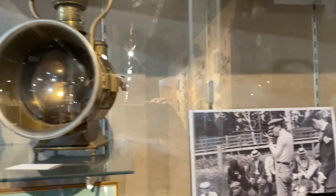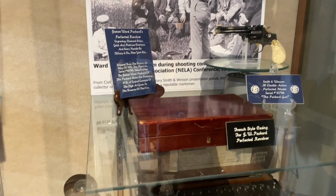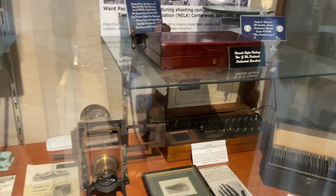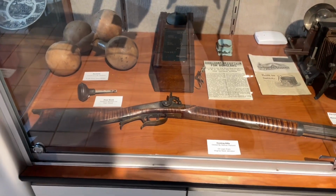So here in this display is some of the personal items owned by the Packard family themselves. And check some of these things out. Wow.